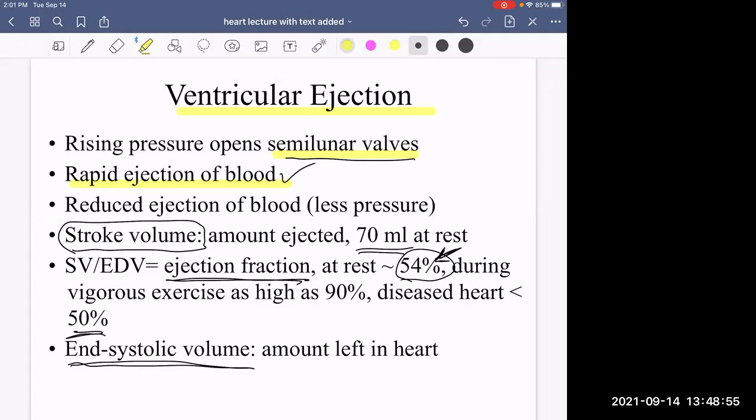Okay, and then there are some things that we're going to get out of it. Okay, so stroke volume is how much blood we pump out. So a normal number is about 70 milliliters at rest. There's another special number called the ejection fraction, which is stroke volume divided by the end diastolic volume. So basically it's a percentage of how much blood you could pump out of your ventricles. Okay, so if you have 130 milliliters in there, but you only can pump 70 out, you would take 70 divided by 130, okay? And it's about 54%.